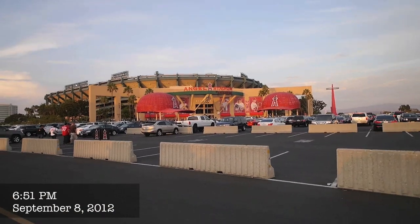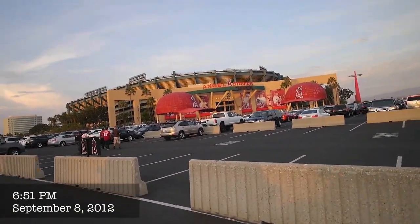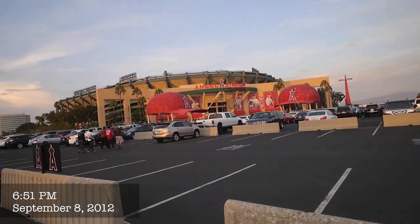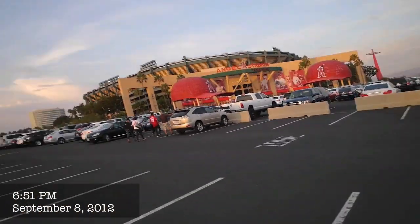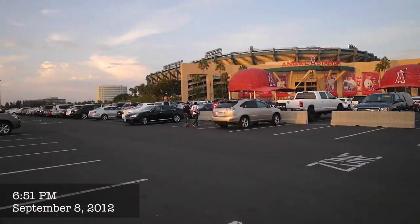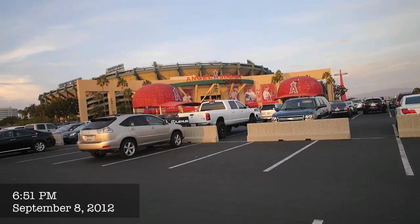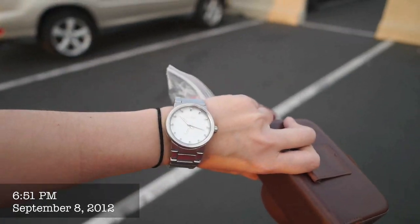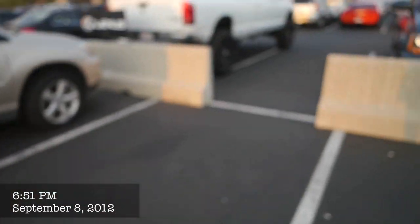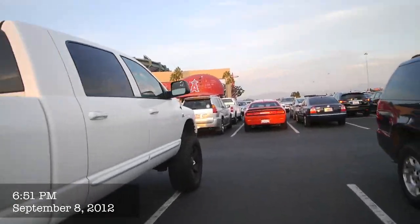Hello everyone! Today we're at the Angel Stadium here in Anaheim because Oliver is a huge fan of the Detroit Tigers and they're playing here tonight, so we came a little bit late. The game starts at 6:05, but it's actually almost 7 as you can see. But yeah, let's have some fun here tonight.